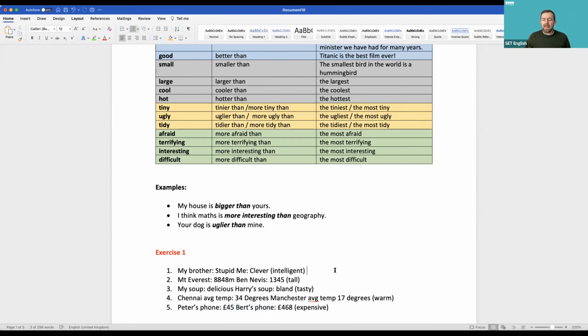Elder, are you there? Yes, I'm here. Okay, tell me about my brother and me. My brother is more clever than me. Well, actually, the adjective I wanted to use is here. Oh, intelligent, sorry. My brother is more intelligent than me. Okay, now I think that the grammar is fine, but not more clever. It's a weird one, clever, but we'll look at that in a minute. But that's not true, is it? No, it's not.